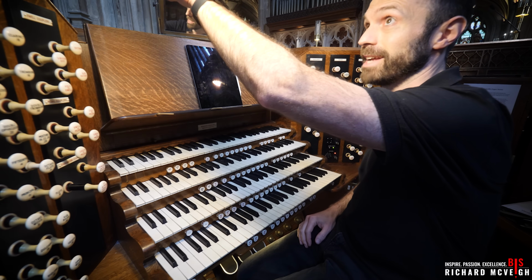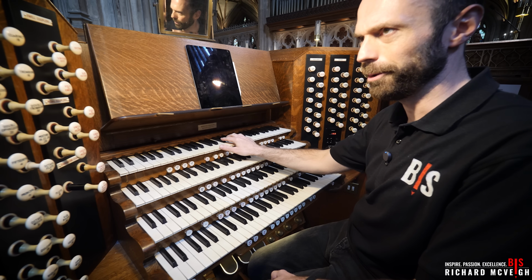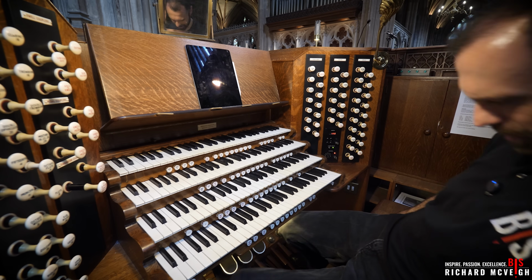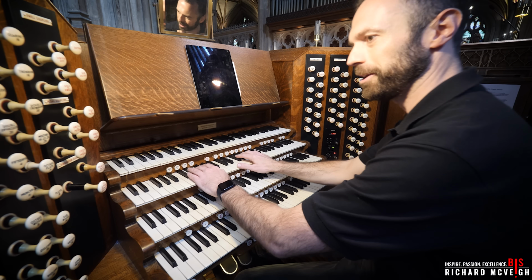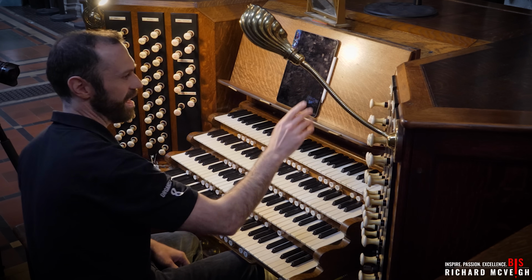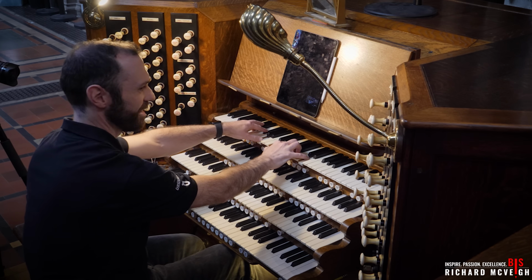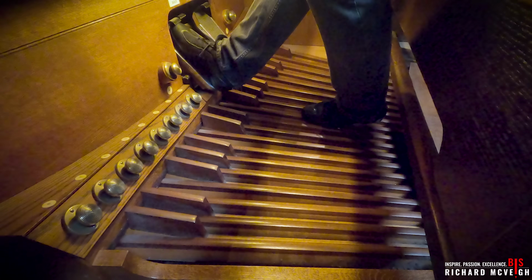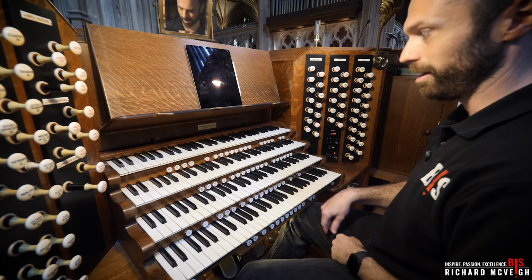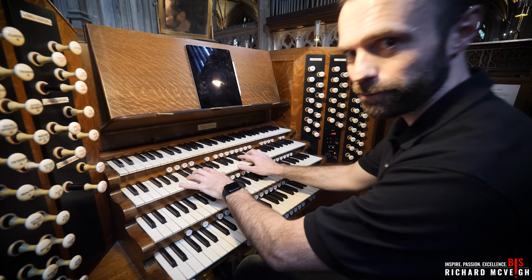The main body of the swell is actually over here on the north side of the church. But the foundation stops and the principal chorus is over there on a division called the echo division, which is playable on the fourth manual. So all of the swell reeds are in a separate box here. And then the chorus is over there. And you can bring it down via a solo to swell and have them all together. And the effect is you can actually open the chorus before the reeds.